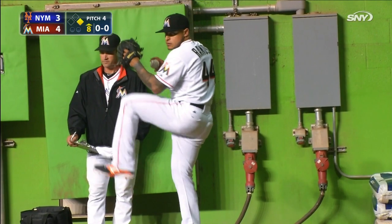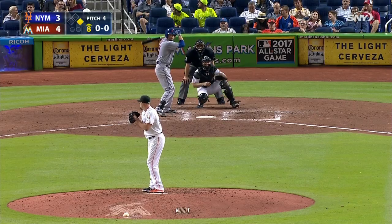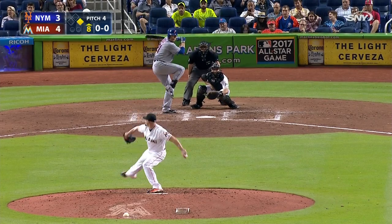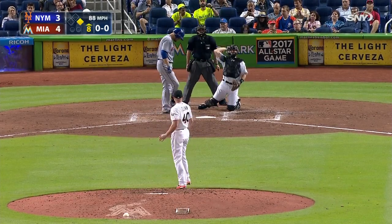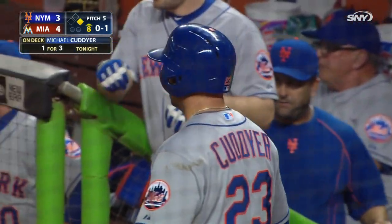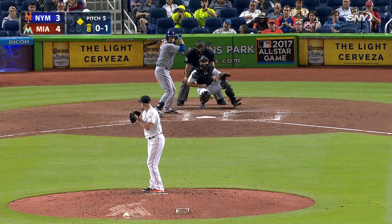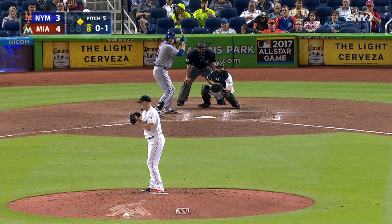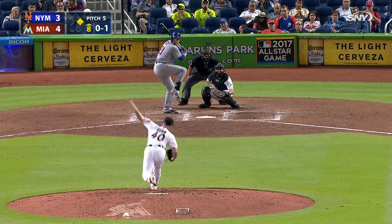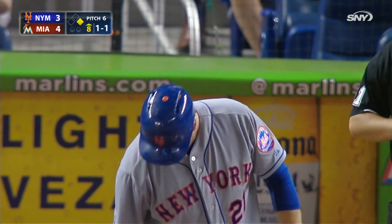A.J. Ramos, who gave up a big hit last night, up next in that Miami bullpen. Duda 6 for 17 against Mike Dunn. Lucas tonight 1 for 2 and a walk. Michael Kadire waits on deck. Lagares at first and nobody out. Dunn runs the fastball inside, 1-1. 95 miles an hour. He's a hard thrower.